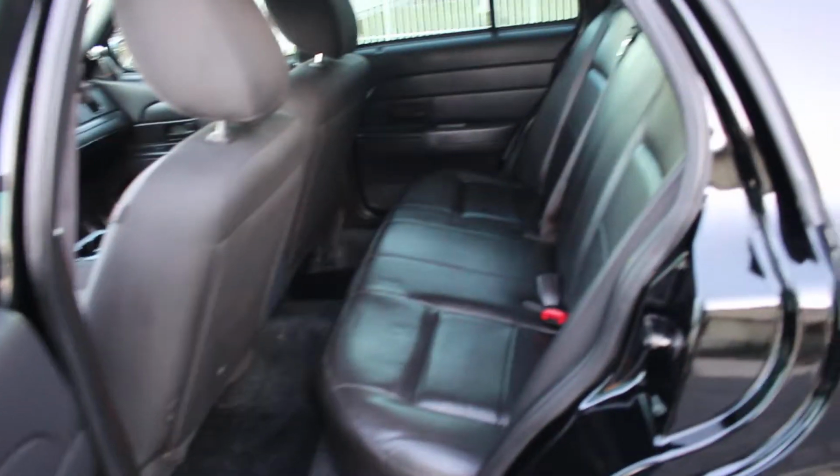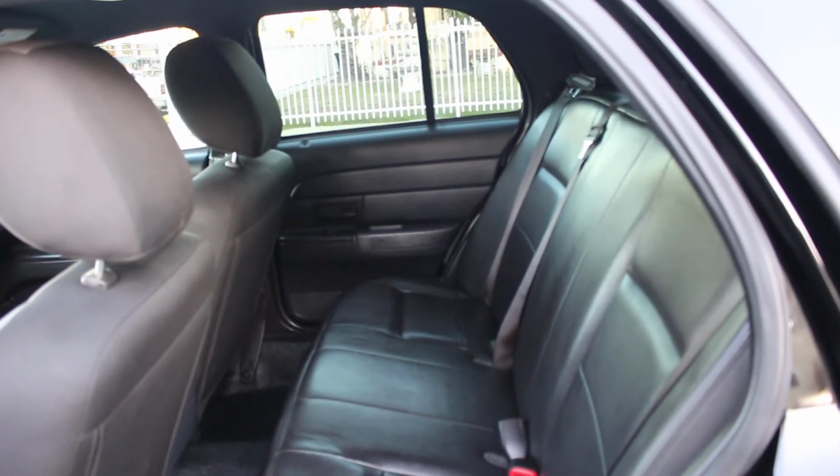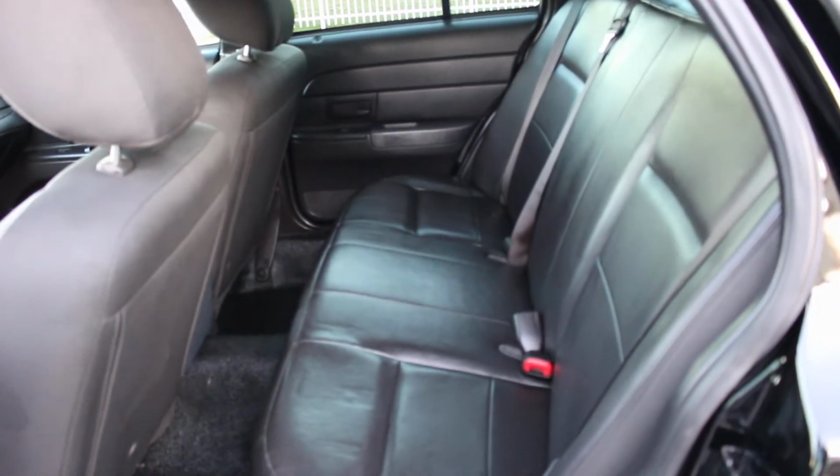All right, here we go. We do have a black interior. All seat belts and buckles are in place. We got a new rear seat in place. Did I already say that? I think I did. Vinyl flooring.